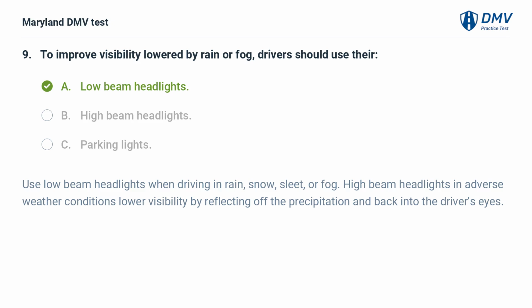Use low beam headlights when driving in rain, snow, sleet, or fog. High beam headlights in adverse weather conditions lower visibility by reflecting off the precipitation and back into the driver's eyes.